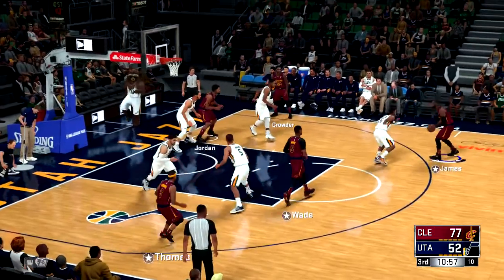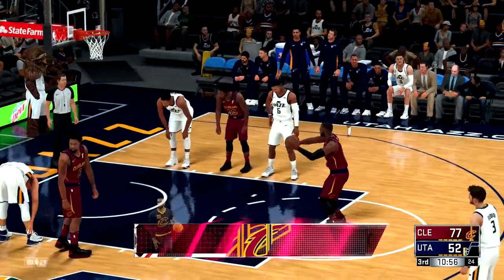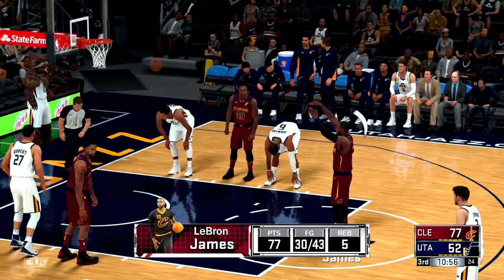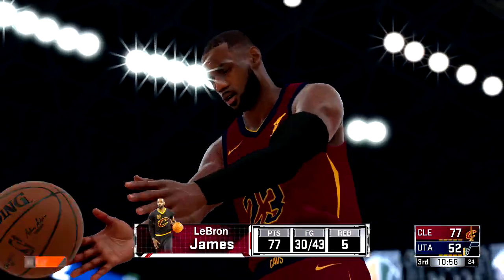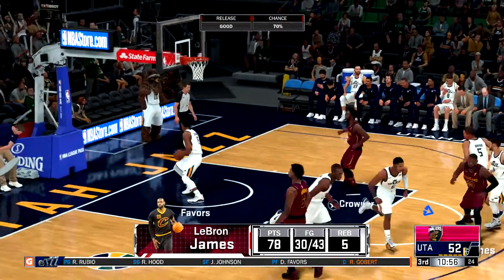Well, he's got confidence. I would tell you, Kevin, I'd have confidence too if that number 23 was suiting up for me every night. But he demands accountability. He demands a respect for the game. And this team has had a tremendous run in the early stages of Ty Lue's coaching career.